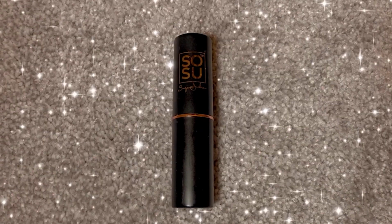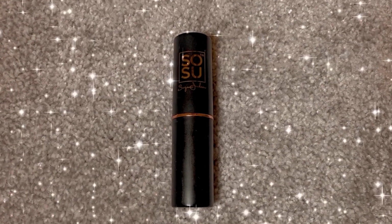Okay, so now I'm going to go in with a contour stick. This is the Sosu contour stick in the shade Cool. I wouldn't classify this as strict contouring because even though the shade is cool, I don't think it's very cool. It is more of a bronzer to me, but I do really like that look. I like being nice and bronzed.